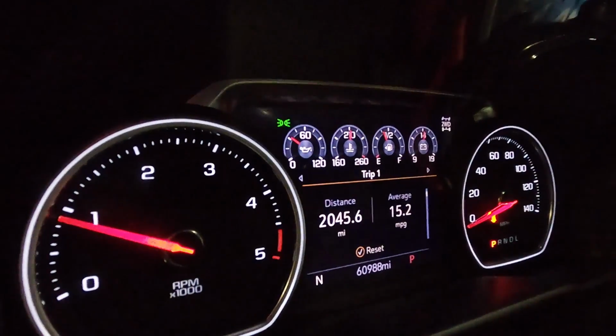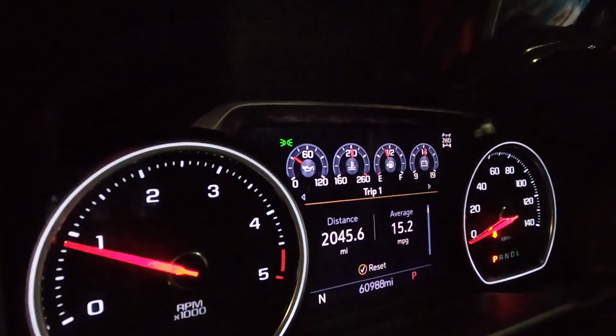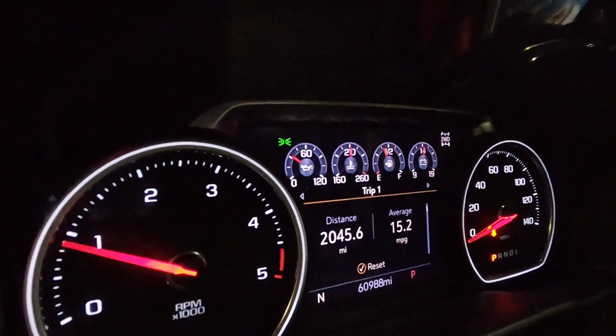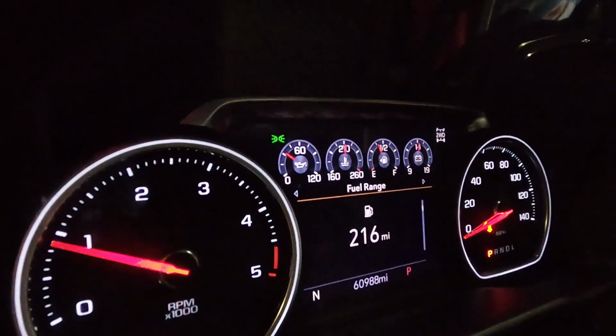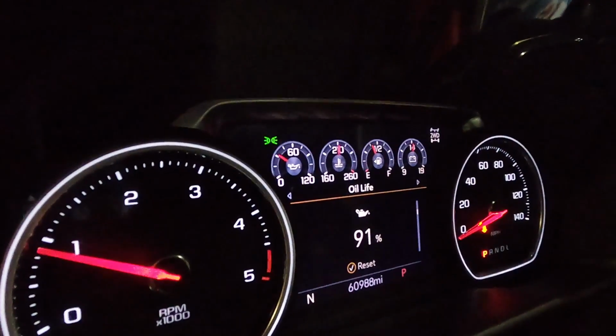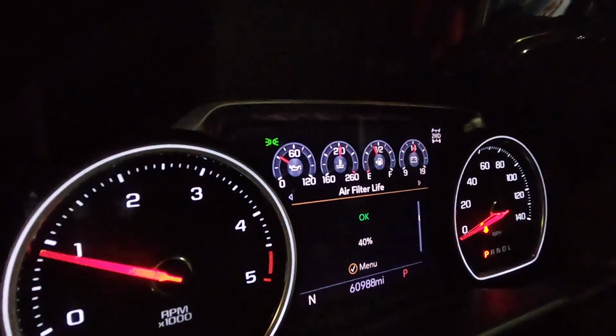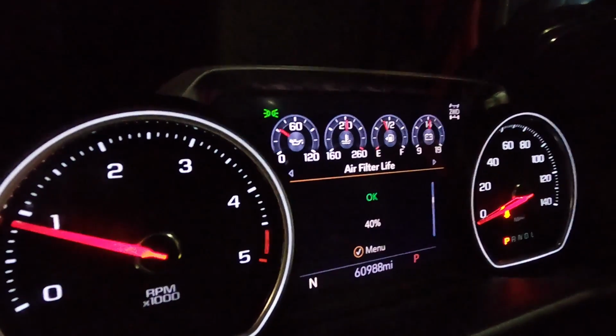Trip meter here, a little over 2,000 miles. I've averaged about 15.2, which is some city, some highway combined, and some towing. Fuel range, I've got 216 miles left. Oil life, I just had it done about 1,000 miles ago, so we're good there. Tire pressures. But let's take a look at the air filter. Air filter life is at 40%.